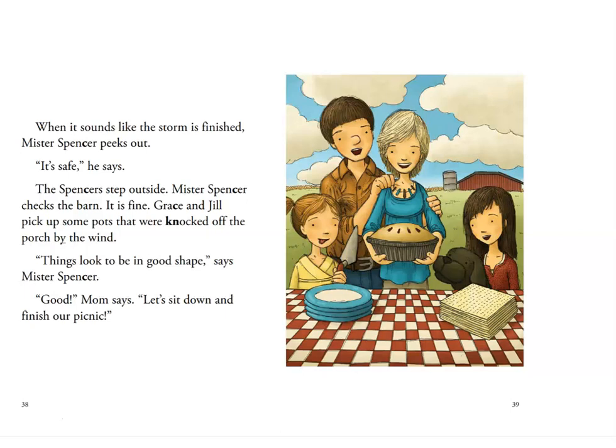The Spencers step outside. Mr. Spencer checks the barn. It is fine. Grace and Jill pick up some pots that were knocked off the porch by the wind. Things look to be in good shape, says Mr. Spencer. Good, says Mom. Let's sit down and finish our picnic.